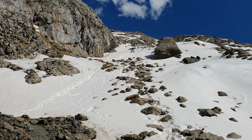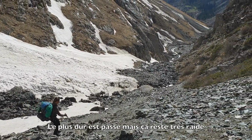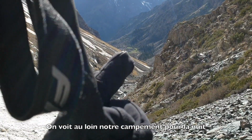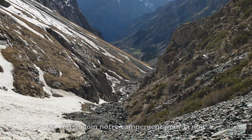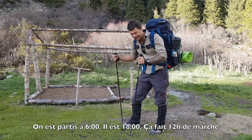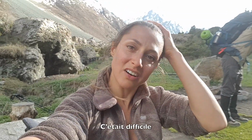That's the worst of it done. The hardest part's definitely over, but it's still very, very steep. Today's campsite is in view. Look at that beautiful green meadow down there. We started at 6 a.m. and it's now 6 p.m. That's 12 hours of non-stop hiking. So hard.